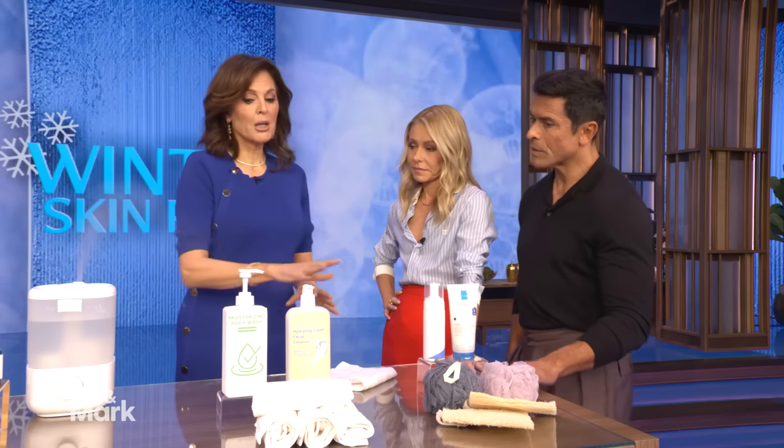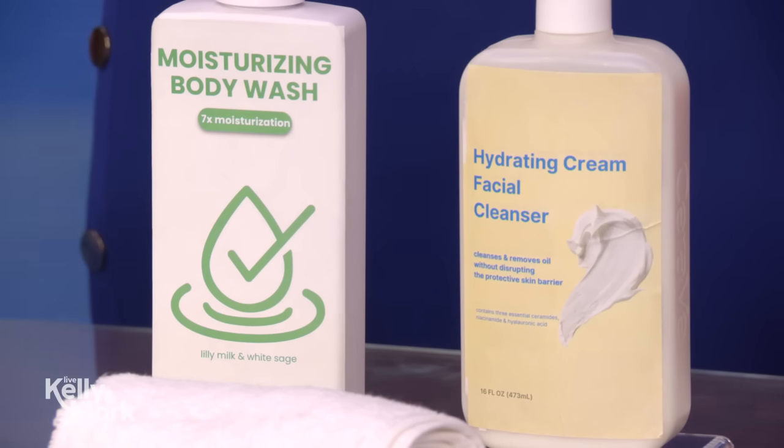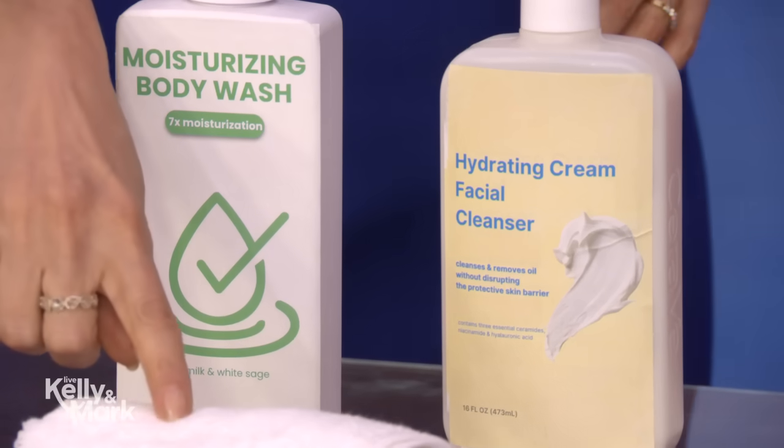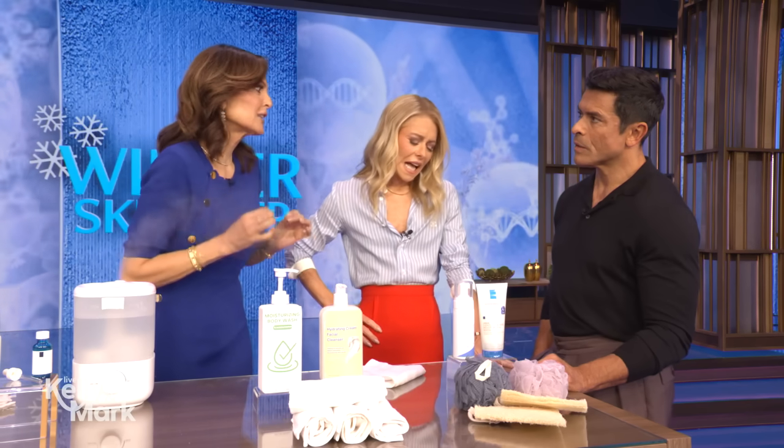In the wintertime, you'll go more towards a cream cleanser. If you're really dry, you can just use a cleansing cream, like a cold cream, and just wipe it off. But otherwise, a non-foaming cleanser or a cream cleanser, a soft washcloth, and lukewarm, and I know you're going to complain, but no scalding hot water.